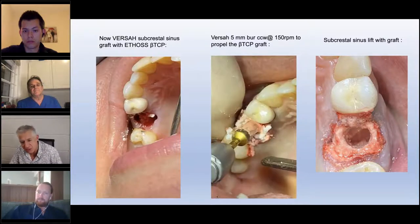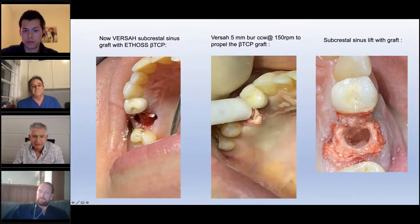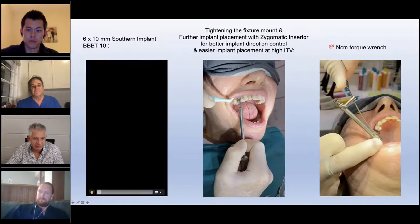And each time with the last drill, at 150 revs per minute, we go in once, and we don't enter more than 1 millimeter into the sinus. And then we get this picture here, where we've also compressed our EthOss laterally and pushed up the EthOss vertically. And now we're going to place our 6 millimeter diameter implant.